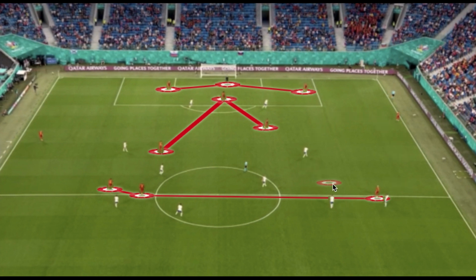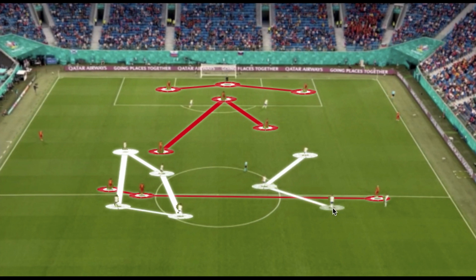As we see down here on the Belgian left side, or the Russian right side, it is very vacated by Belgium, whereas on one side we have a little bit of an overload in the right half space or left half space, depending on which point of view you're looking at it from. But this occupies enough Russian defenders to where they can't shift adequately over to one side, and it almost separates the Russian defense, thus creating space in key areas.